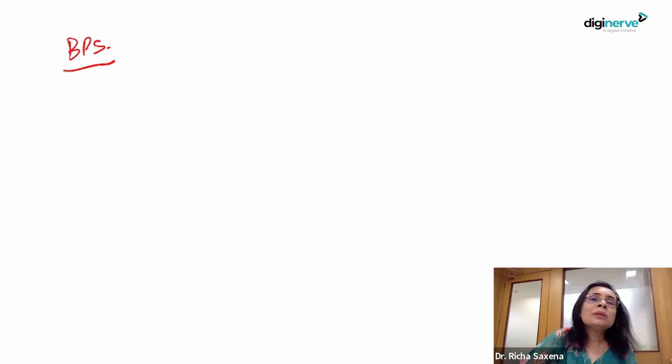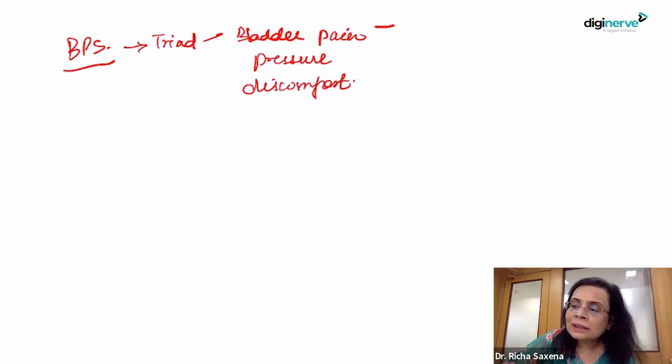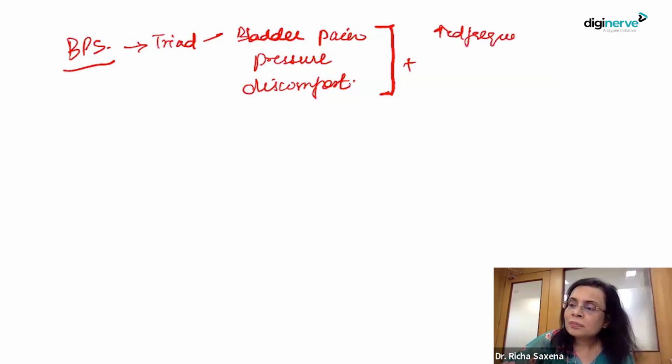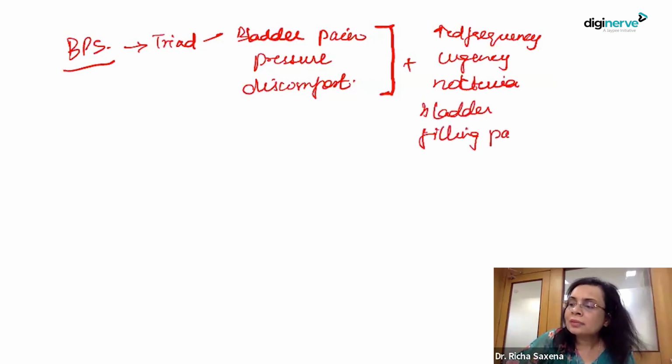Bladder pain syndrome is an important topic from the perspective of the MRCOG exam. So what does this comprise of? This is a triad. Triad of what? There is bladder pain, there is bladder pressure, and there is bladder discomfort. Along with this, there is presence of some urinary symptoms, which could be increased frequency, urgency, nocturia, or bladder filling pain.